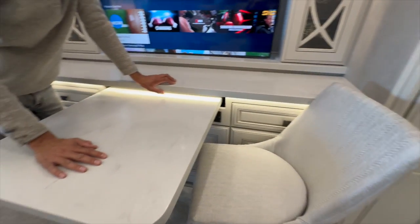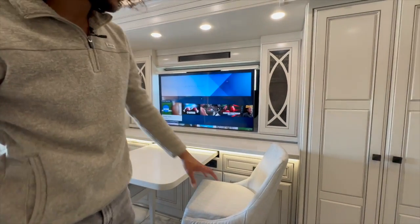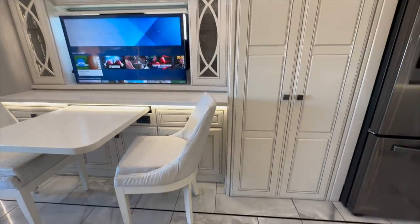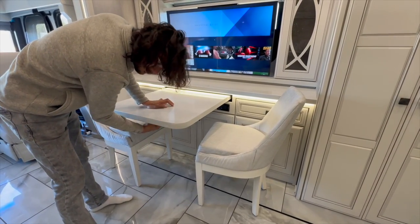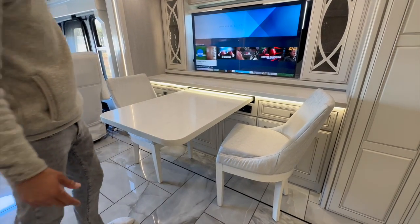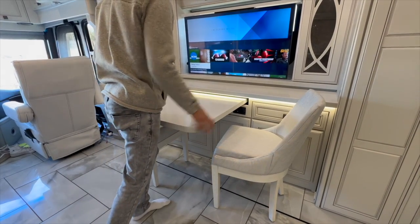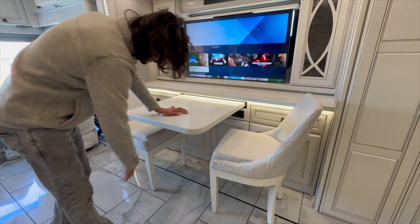Now this will extend quite easily, so you can seat 4 people comfortably here. And I love that since you have that flush tile slide, one chair is not going to be higher than the other. All you do is undo this brass lock down here and slide out. There you go. Now you can easily seat 4 people comfortably. Slide that back in. And that little buffet table back there is very useful too. Keep all your extra food there.